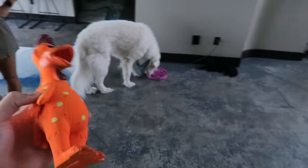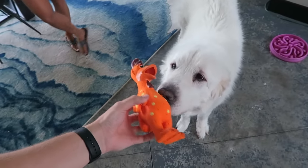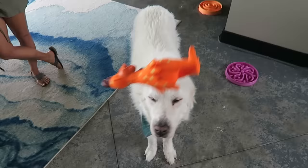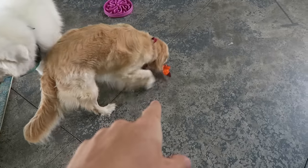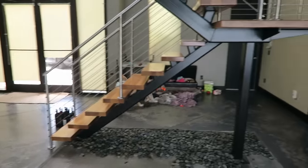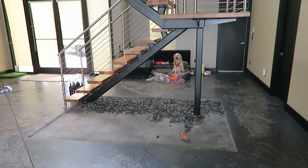So Koda, do you want first dibs? Because I know Cooper's really gonna like this too. Do you want first dibs? Do you wanna try it? You ready? You wanna get it? Get it. Or not. Okay. The one thing I will say is I would imagine the squeaker is probably going to be squeaked out of that fairly quickly, thankfully for us. It's that same fabric as those pigs he likes. So once a tooth goes through it, it's done. It's donezo. Good boy. Get your chicken.